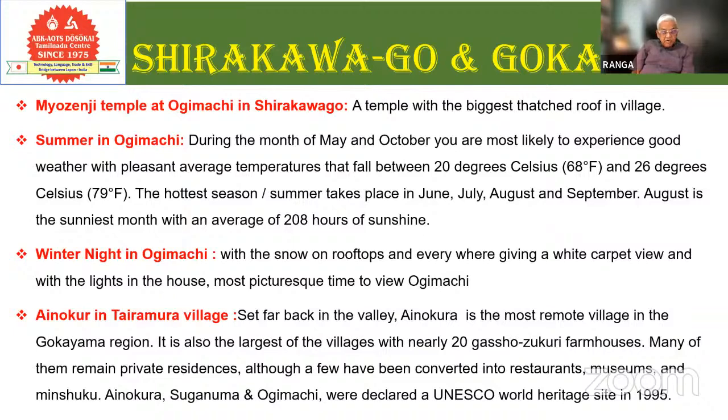Myozenji Temple at Ogimachi, Shirakawa-go, a temple with the biggest thatched roof in the village. In Ogimachi, during the months of May and October, you're likely to experience good weather with pleasant average temperatures between 20 degrees Celsius and 26 degrees Celsius. And the hottest season, summer, takes place in June, July, August, and September. August is the summer month with an average of 280 hours of sunshine. Winter night in Ogimachi, with snow on the rooftops and everywhere giving a white carpet view with the lights in the houses. The most picturesque view of Ogimachi is at that time.